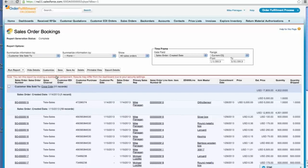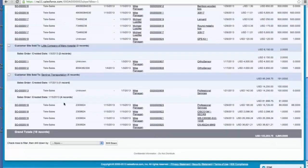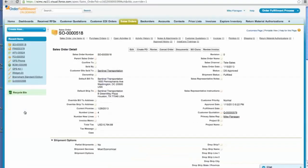I can go down here and say, I've done some work with Coca-Cola, I've done that with Mary Hospital, and here's Centennial Transportation, and I have a nice order with them for about $96,000. I want to look at that order and understand what products and services I sold them, and how this order works. So as part of an integrated suite of applications, what we're looking at here is our delivery order. The build to, ship to, if I had a sold by, that would work.